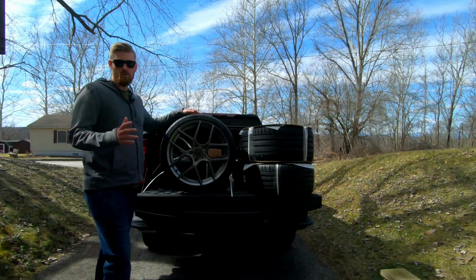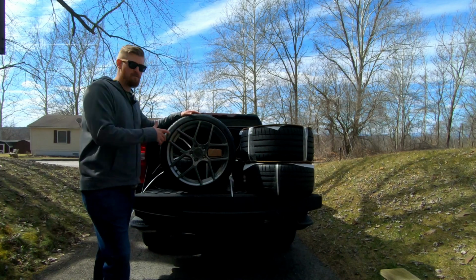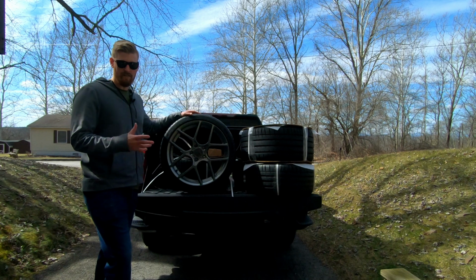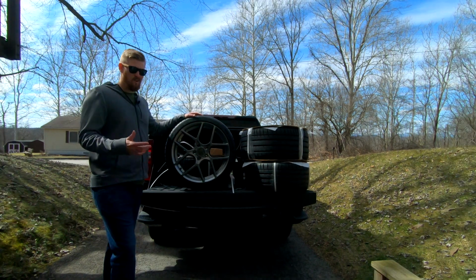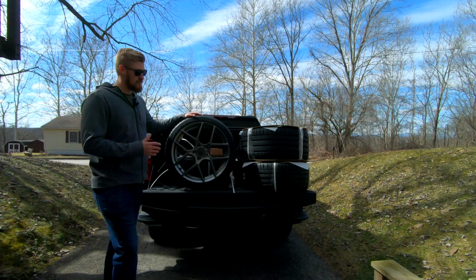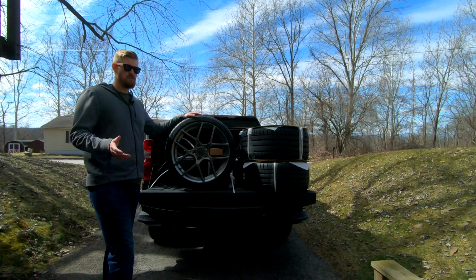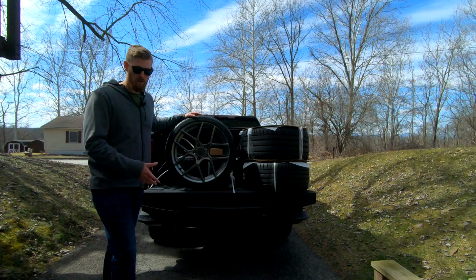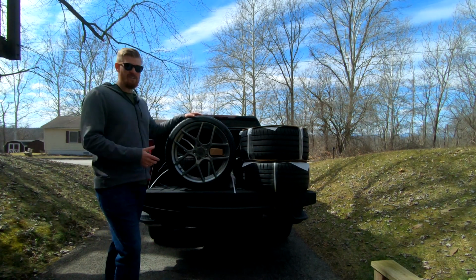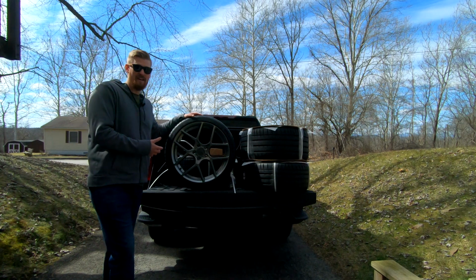Here we go. So normally C6s run 19 rear, 18 front on the bases, or 20 rear, 19 front on like the ZR1. I was really going back and forth between upsizing them to the 20s. I started reading online about it, and a lot of people were saying if you switch from the 19 to the 20 in the rear, you'll actually lose a little bit of traction off the line. A lot of people did notice it. I figured that I would notice it if I did the same thing.